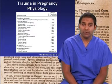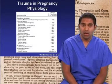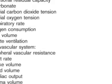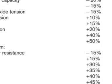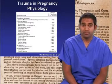If you look at the physiology of a pregnant trauma patient, there are several factors that need to be addressed. Very important, look at the minute ventilation. The minute ventilation is approximately 50% increased compared to baseline. Same thing with glomerular filtration rate, extremely high. And importantly, both blood volume and cardiac output are extremely elevated.